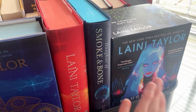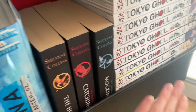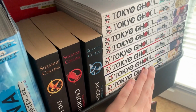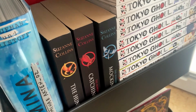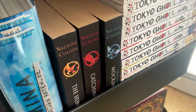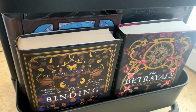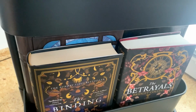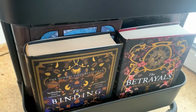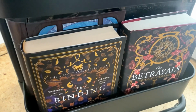And then the box set. And then here's just Gemina, Hunger Games, Tokyo Ghoul. Unfortunately, I had to move this because I didn't have any space on the shelf that it was originally on. And then down here, I'm not too sure if I'm going to keep it like that, but I have The Binding and The Betrayals, both very stunning covers, and I didn't have any space for them on my actual bookshelves. So I'm not sure if I'm going to keep it like this, but for now, that's how it looks.